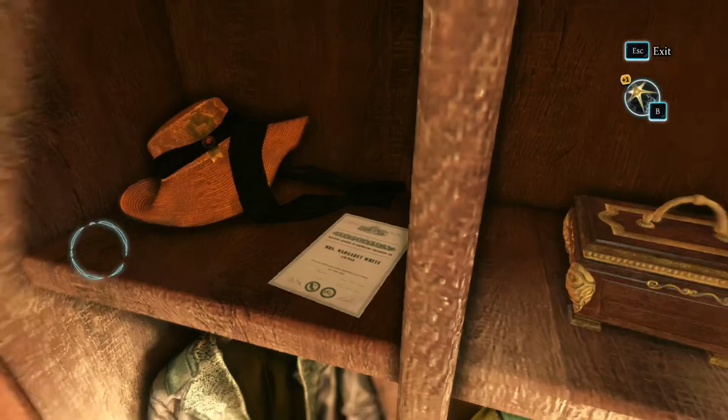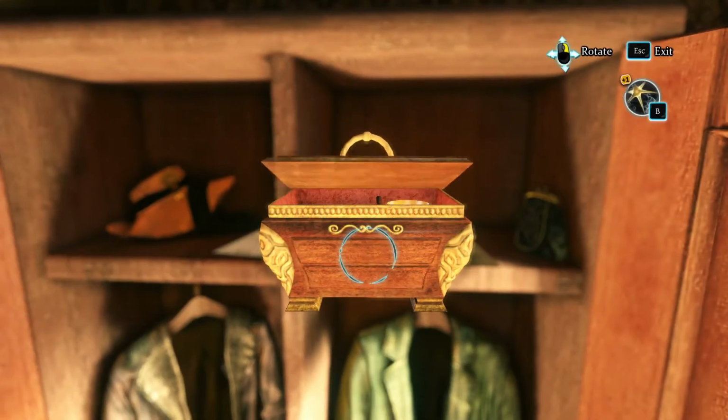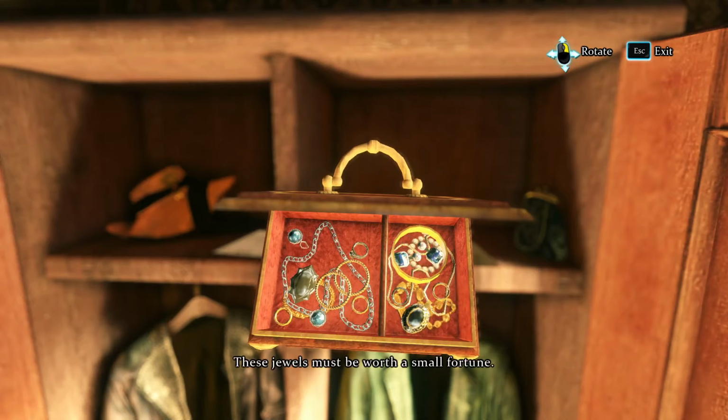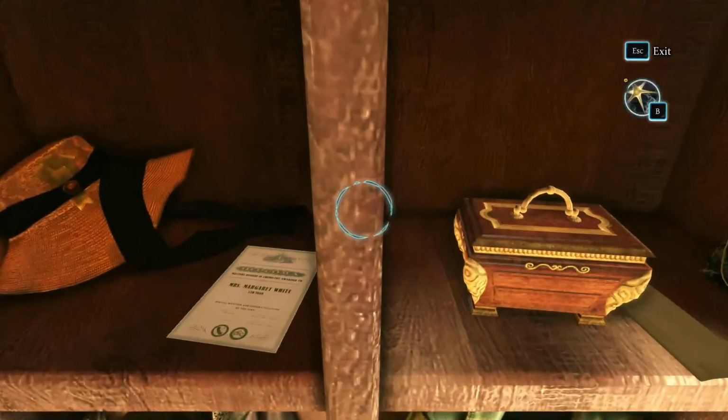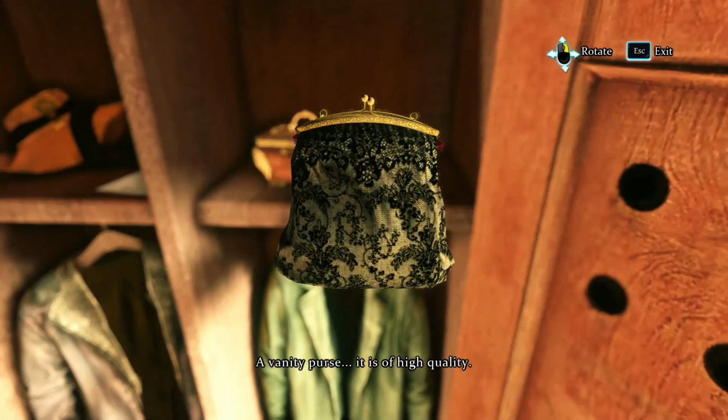These jewels must be worth a small fortune. Okay, so why didn't she sell that? Or was it stolen? A vanity purse. It is of high quality.